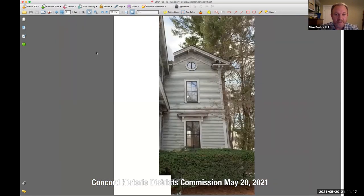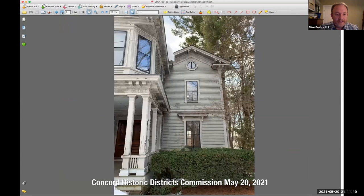Back in its glory days. This is the home now. As you can see, it's in need of a refresh. And we're thrilled that this house has patrons like Sue Ann and Liam, who have taken this on and are really looking to continue the restoration efforts on this house and this property.